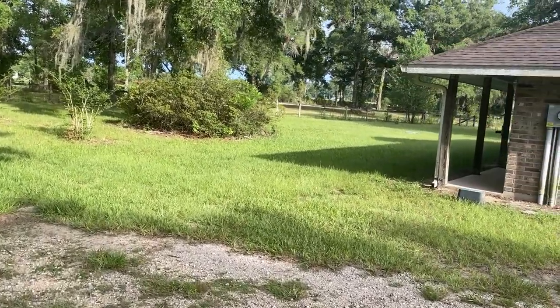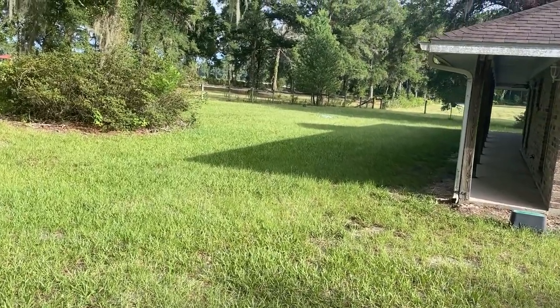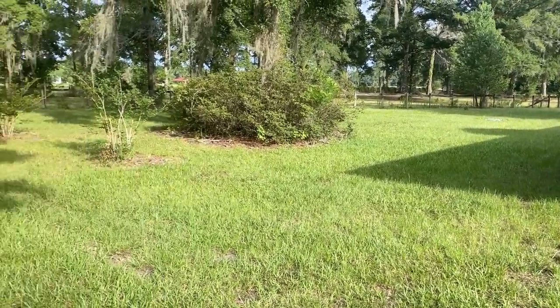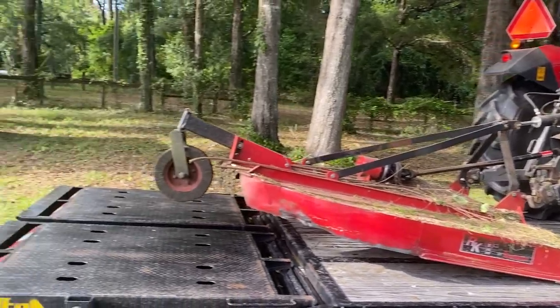Ended up having quite a lot of deadfall out in the front area. I really thought it was going to take a lot longer. I made a brush pile for him, cleaned up what I could, and moved on. So that wraps this project up. Just got to get back safe, and we'll see you on the next one.